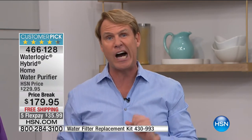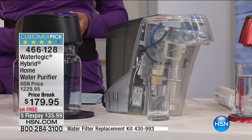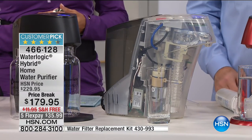The other part of this that you're going to love is that the filters are all included. The filters are already installed. There's nothing to assemble. You simply take it out, you plug it in, you turn it on, and then you flush it three or four times with the reservoir, and you're set for one full year. The equivalent, you ready for this? 19,000 bottles of filtered and purified water until you have to change the filter. And if you want that filter replacement kit, it is at the bottom of the screen, 430993. But that's for a year down the road.